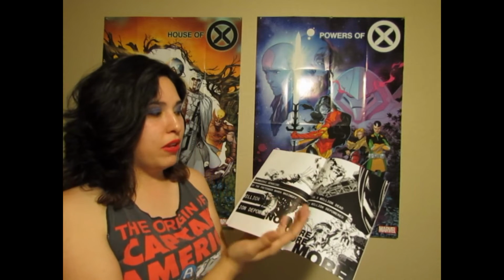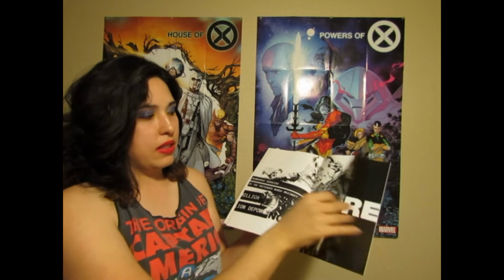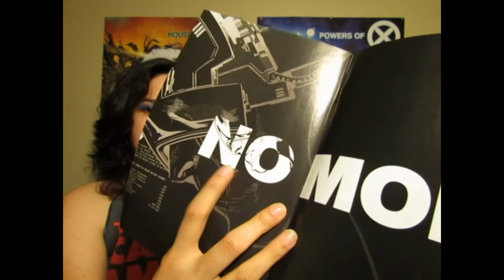It's literally cut in the middle of words, cut in the middle of images. I don't even know what this was until I turned it around. I thought this was a map, and then I realized that it's Xavier's helmet or something, and that it kind of is like the Xavier that's in the know. I don't know. There's no reason this shouldn't be a poster.